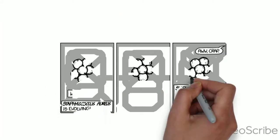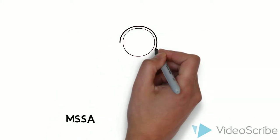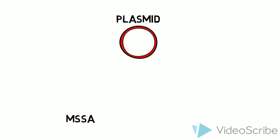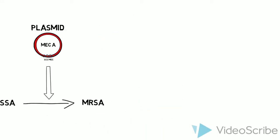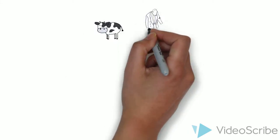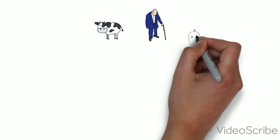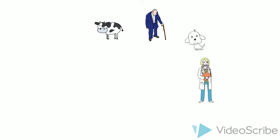It is a gram-positive bacteria that started off as susceptible to methicillin, but has become resistant to most antibiotics by the acquisition and insertion of the SCC-MEC element that contains the MEC-A gene for coding for antibiotic resistance. This bacteria causes infection in both humans and animals, and due to limited antibiotic efficacy against it, it has become a nightmare of a problem in both animal and human health industries. It has thus created a global One Health problem.